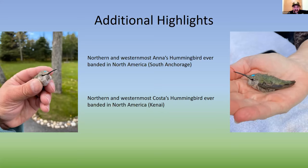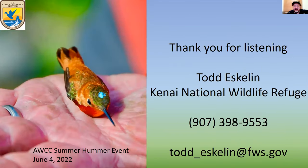It's fascinating to try to understand what that process is. Are conditions failing them in their native habitat? Are they doing super well down there, and so they're kicking out more of these hatch-year males that pioneer and disperse to new areas? Don't know, but it's a fascinating record, and a much, much smaller hummingbird than an Anna's. And that's what I have for you at the moment.